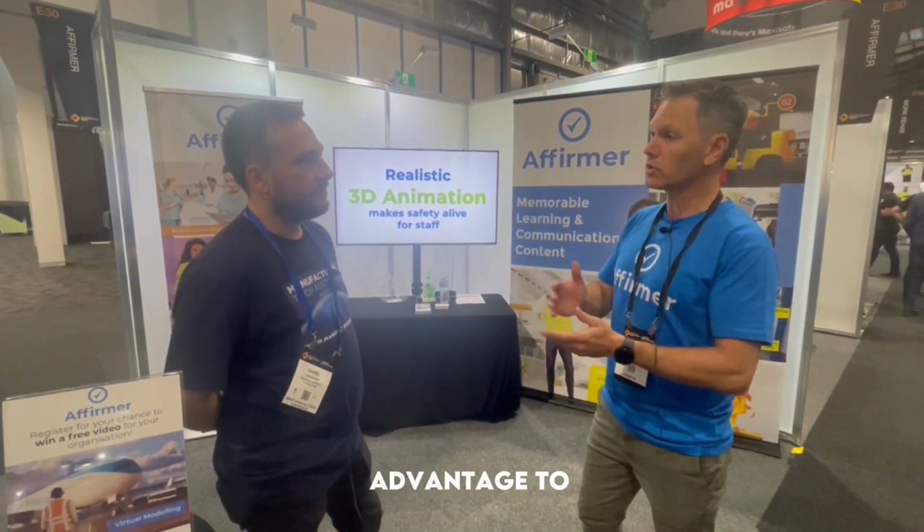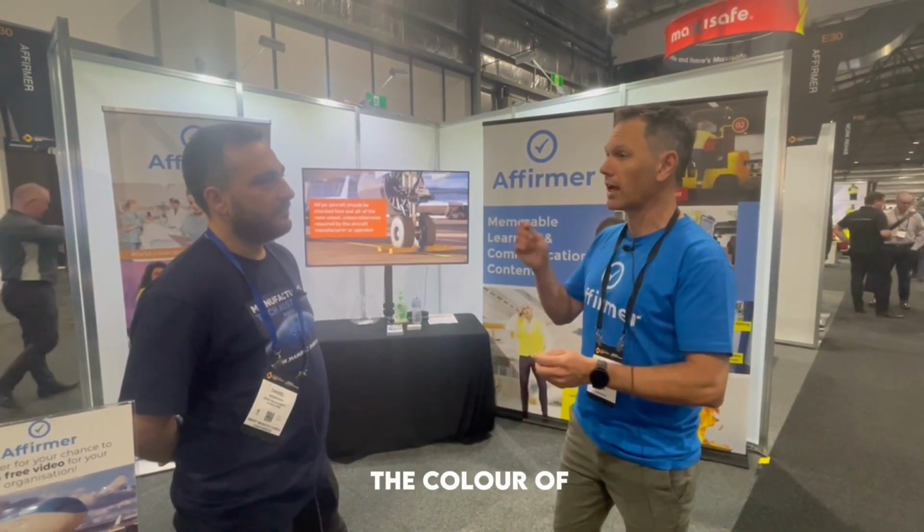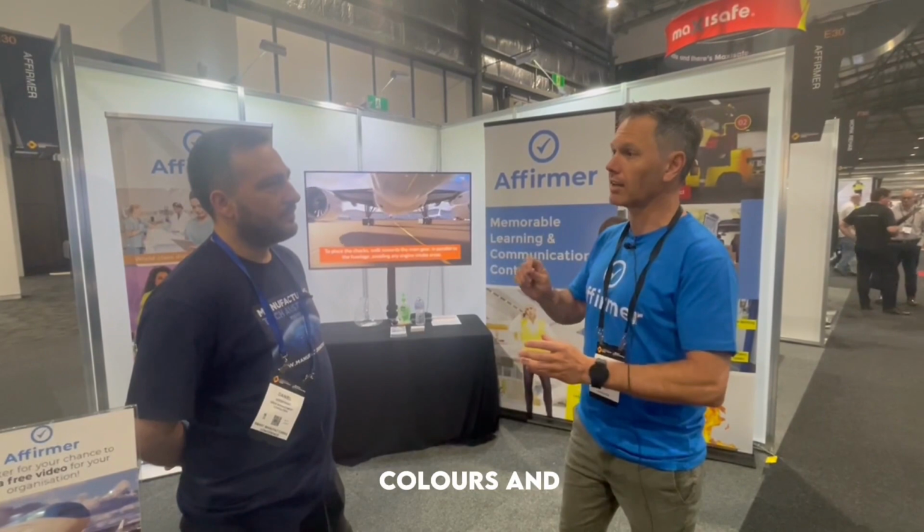And then the advantage too is with changes. If you have an incident at your factory, we can then make the change to the content and then export out the new ones. Say you want to change the colour of their hard hats, we can just do another run, same assets, but change the colours and out it goes, rather than going to reshoot.